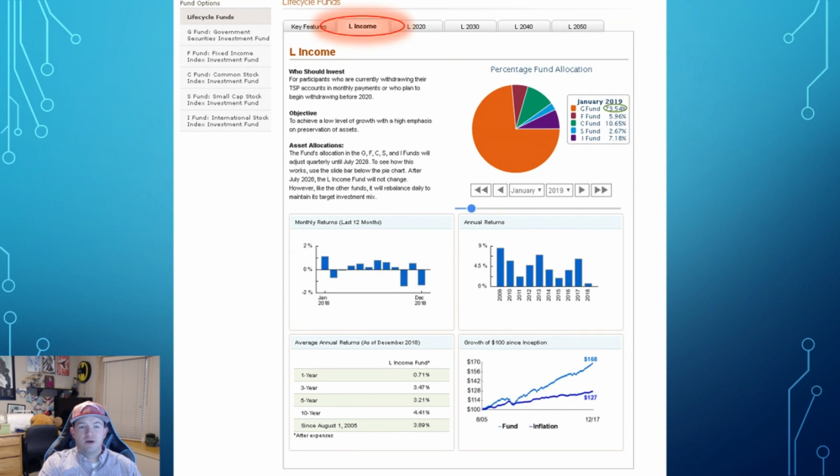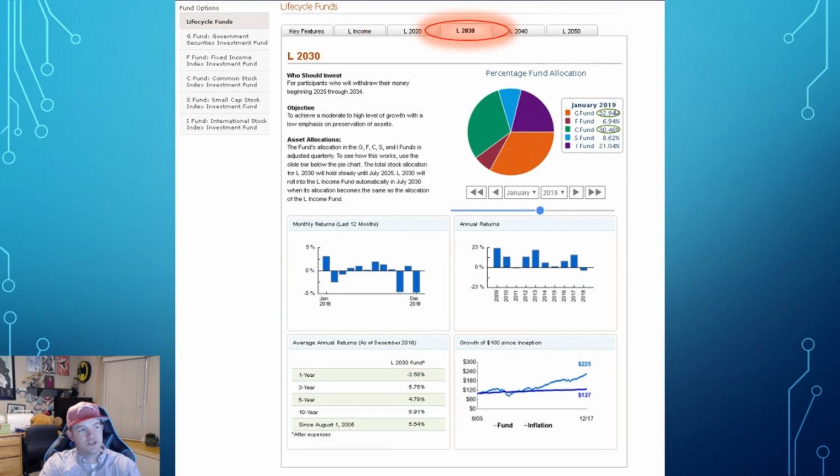So let's go over the L 2030. This is obviously starting to become even more risky. You see you have only 33% in the G fund, a little over 30% in the C fund, and 21% in the I fund. So it's starting to get a lot more risky. You're starting to have a lot more exposure to the market. The C fund is starting to get bigger. It's almost as big as the G fund at this point.